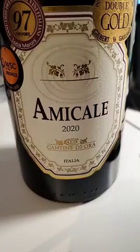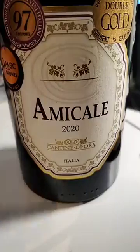70% Corvina, 15% Rondinella, 15% Molinara. This is available in private wine shops around the province and better restaurants. And it's available in 6-packs, so it's a great way if you want to try something a wee bit different, but not too different. And again, high-scoring wine, 97 points from Luca Moroni, double gold from Gilbert and Gaillard.